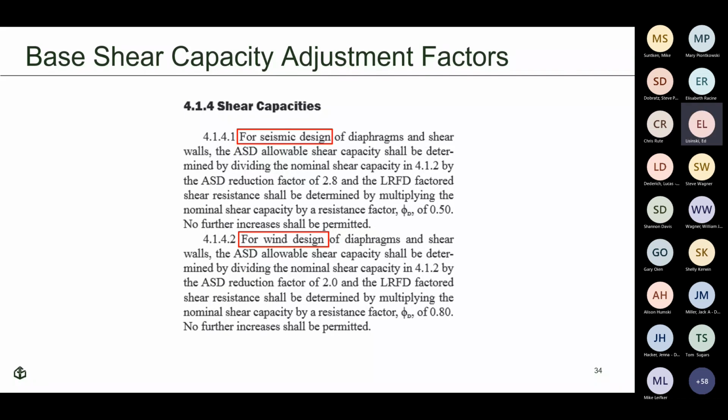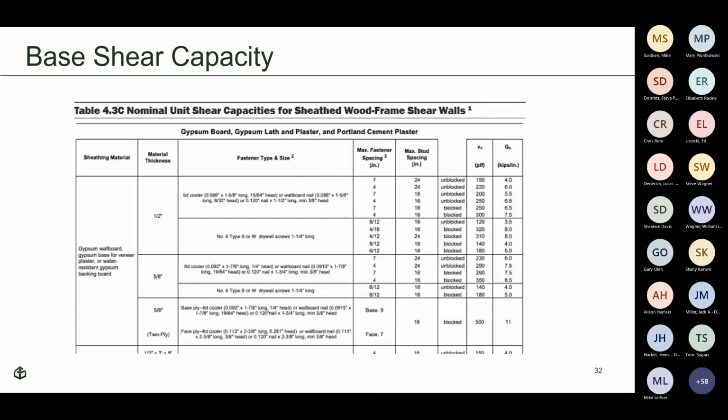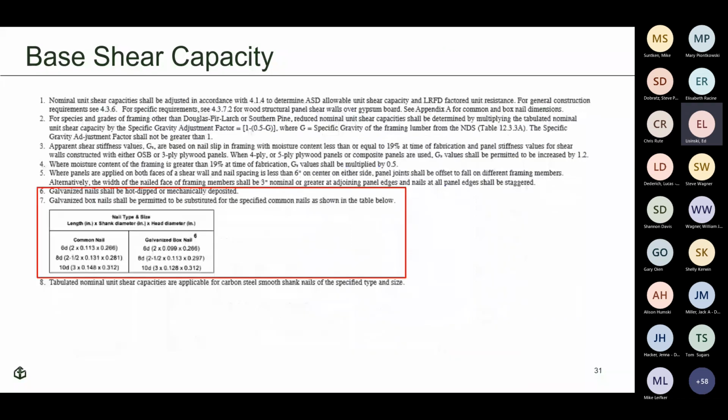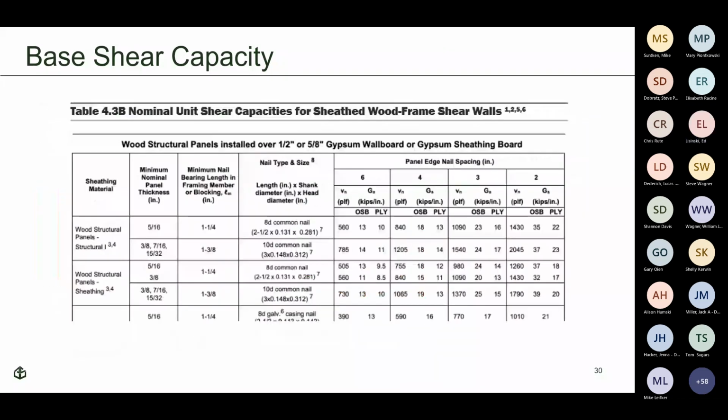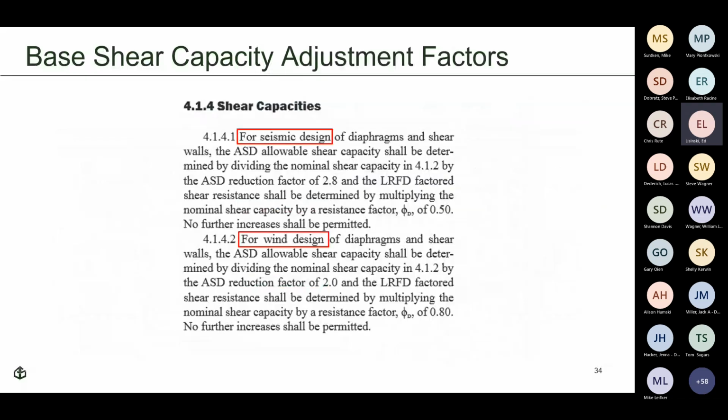Like I said, in the earlier versions of the SPDWS, there would actually be those tables that we were just looking at here, these ones, where it talks about the panel edge nail spacing. You would have one of those for seismic, and then right next to it, you would have one for wind as well. And you would have to pick one or the other. What we did now is just came up with one table, so it's a little bit easier. And then applying that adjustment factor, either reducing it by half, basically, if you're using ASD, or multiplying it by 0.8 if you're using LRFD.